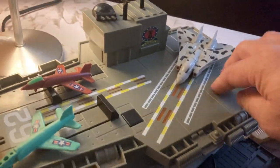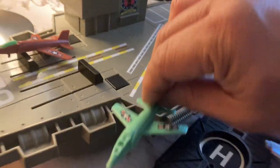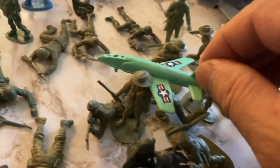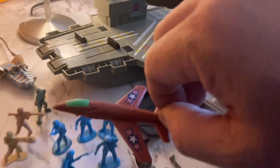And another plane is one from the enemy, ready to defend. And another plane ready to take off. Another plane, this is the last plane for the enemy. And the battle is gone.